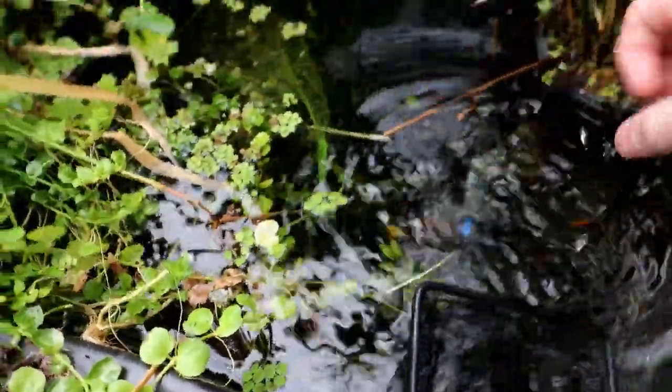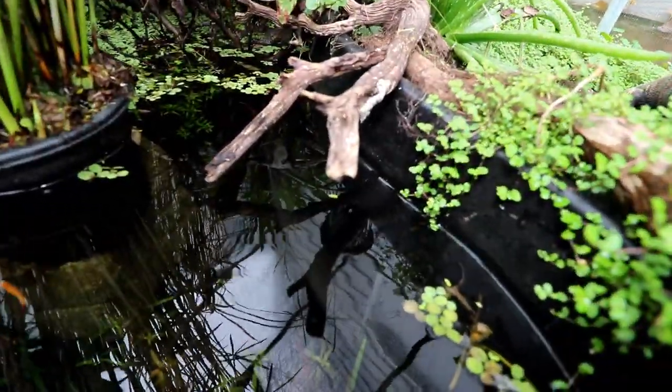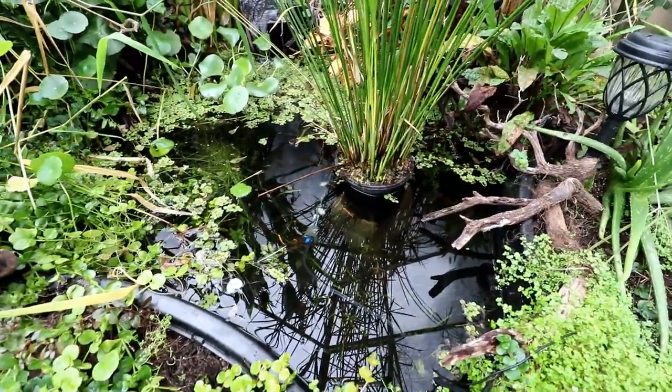No? Okay. All right. Since we've added the heater, we have had a lot more evaporation. You guys can see we are definitely probably needing to fill this thing up a little bit. So I'm going to go ahead and do that.